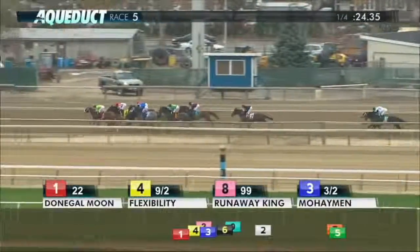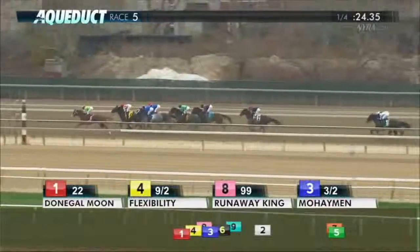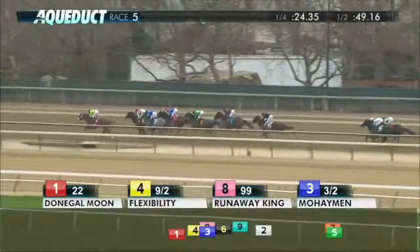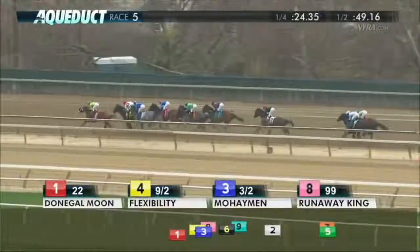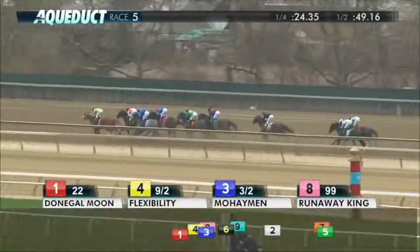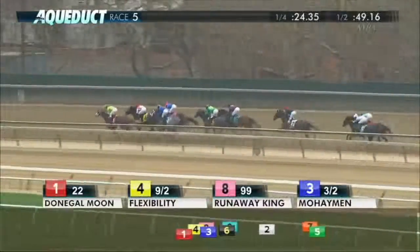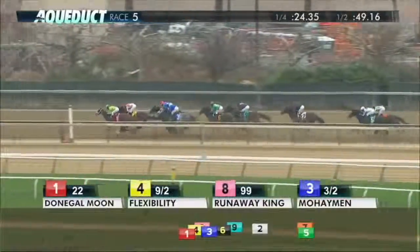You know how I love Frosted, and he ran a pretty good Derby, rallying for a close fourth last year. But yeah, it's hard to say anything negative about Mohaymen. He hasn't exactly romped in his first three races, but they've been impressive, up to 9 furlongs. And I think, Matt, he was flattered a little bit when Flexibility came back and looked so good, against probably a weak field, in the Jerome.